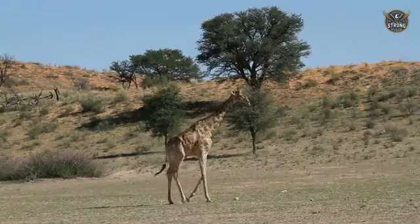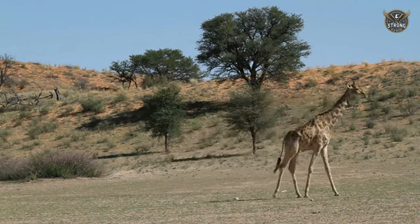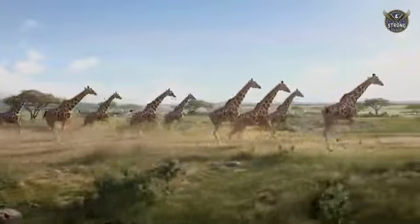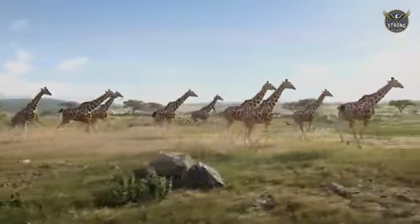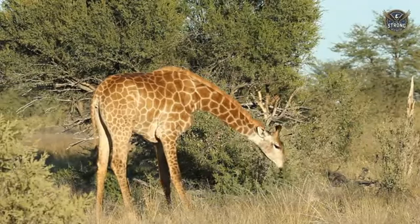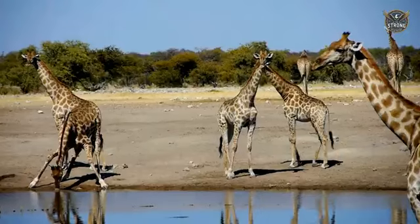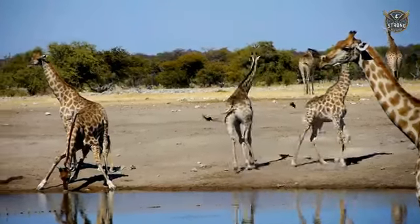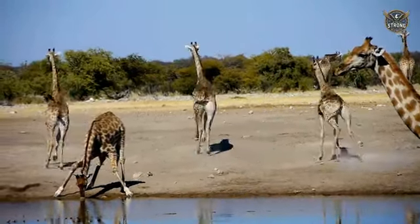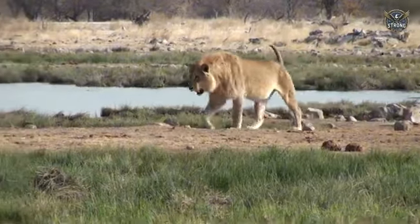Giraffes, too, face the challenge of surviving in the dry, barren landscapes of southern Africa. These tall, graceful creatures wander across the desert, constantly searching for vegetation to keep them going. They can survive on the moisture in the leaves they eat, but water holes are still crucial. When they find one, they drink with caution, always aware that predators like lions and hyenas could be lurking nearby.